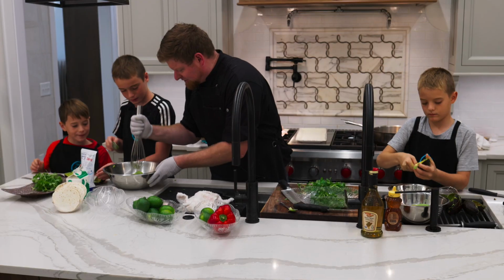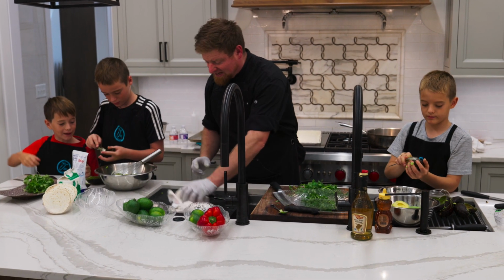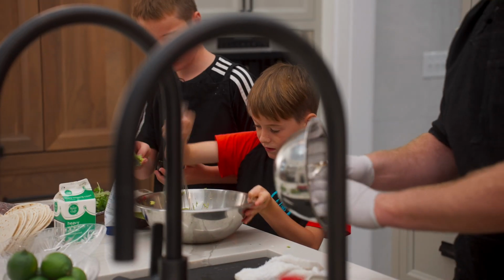Don't worry. I need you to start taking this whisk and just start smashing them up. Make them as fine and as smooth as you possibly can. Mom does that with a fork. All right. Mom does that with a fork.